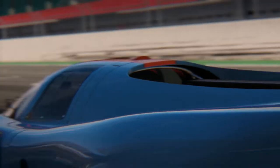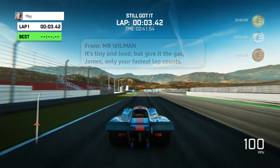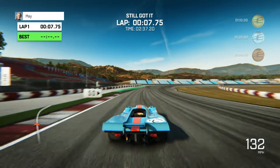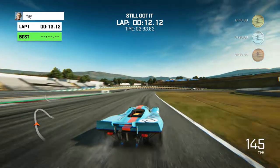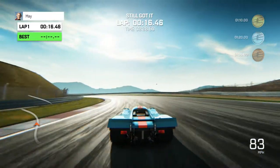Damn, I do really like the shape of this car. Look at the tires on that thing. Porsche is the most successful car maker ever to race at Le Mans. They have 19 victories to their name. But this is the car that started it all. This is the car that gave them that all-important first win.